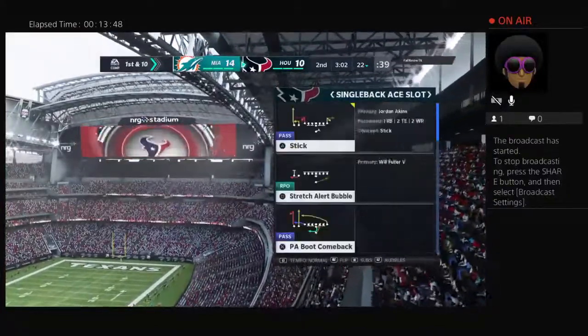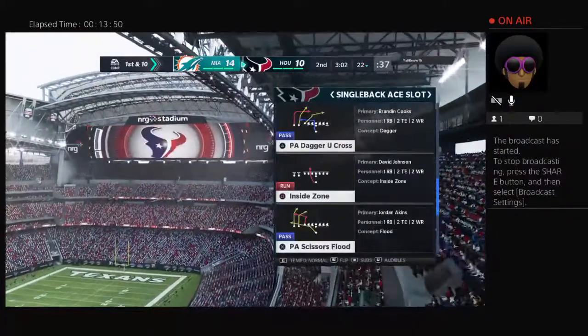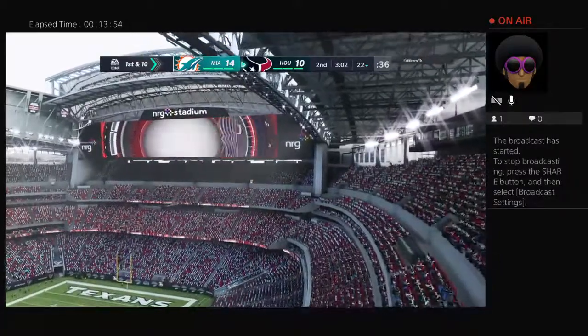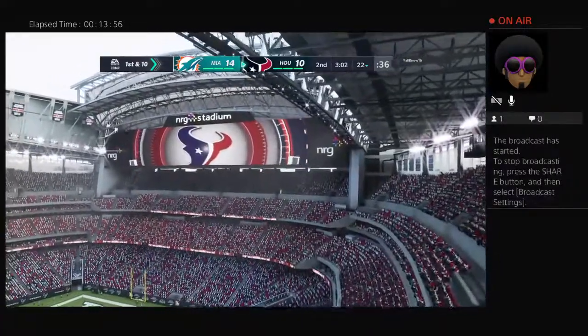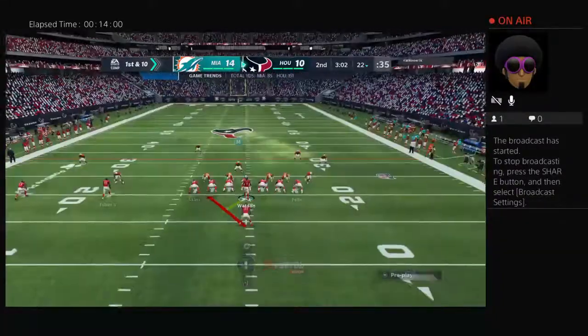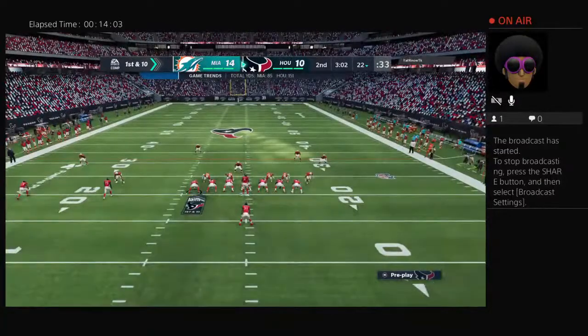And beyond the 20, but not by much. In fact, just a yard pass there to the 21. Take over 1st and 10 at their own 22-yard line. The Texans offense ready to go here for their next drive.